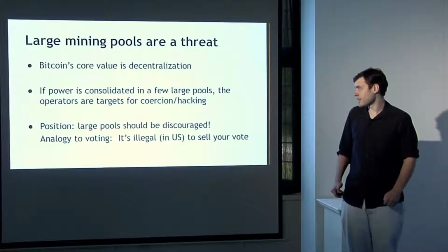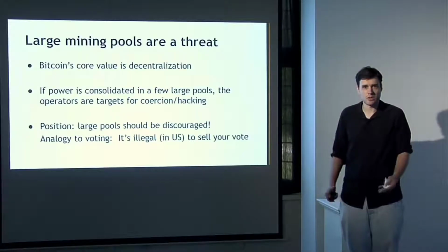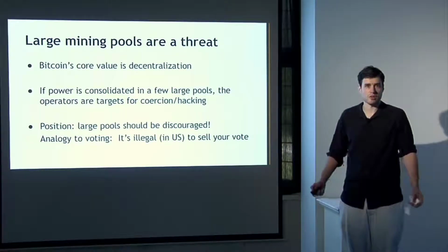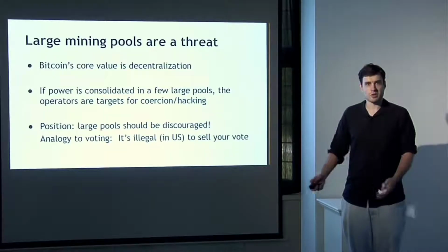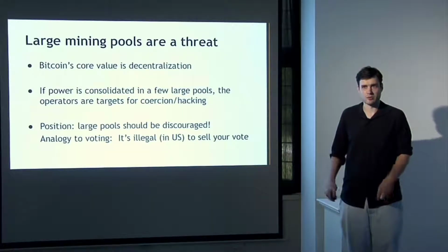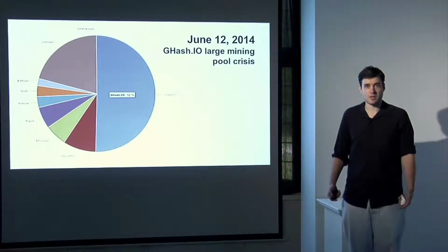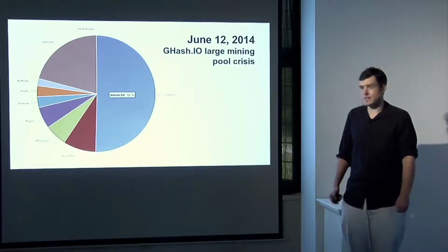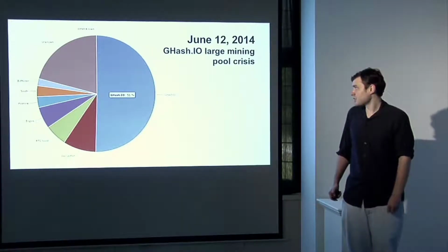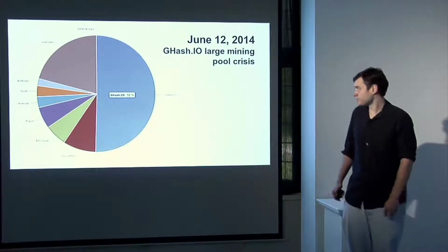So a point could be made that we might want to discourage the very large pools from forming. There's even an analogy to voting here. It's illegal in the United States, for example, to sell your vote to someone for money. Arguably, by participating in a pool controlled by someone else, it's akin to selling your vote in the Bitcoin network. Now, recently this has become a popular problem because the very largest Bitcoin mining pool, gigahash.io, has reached larger than 50% of the network's overall hash power.